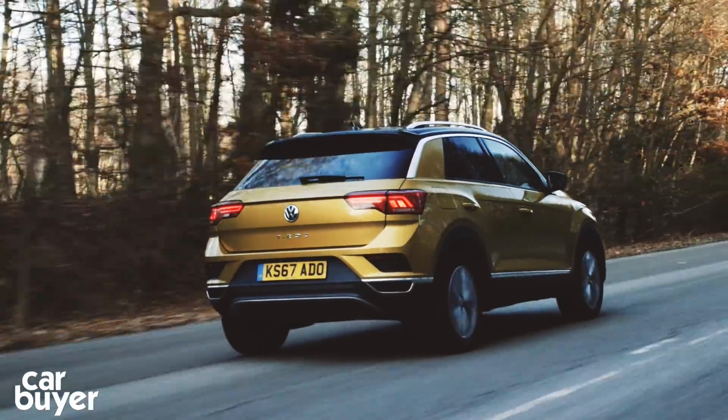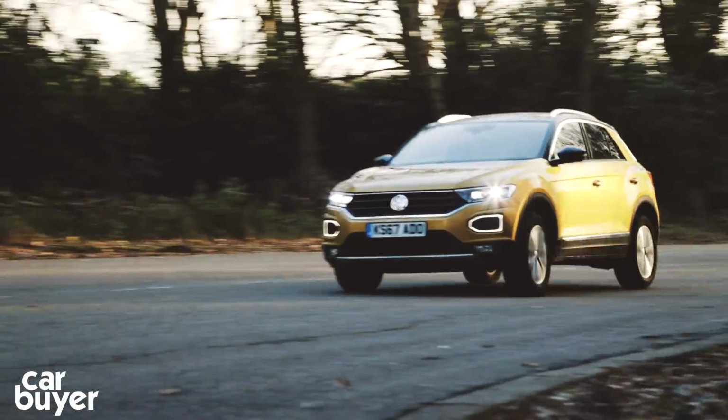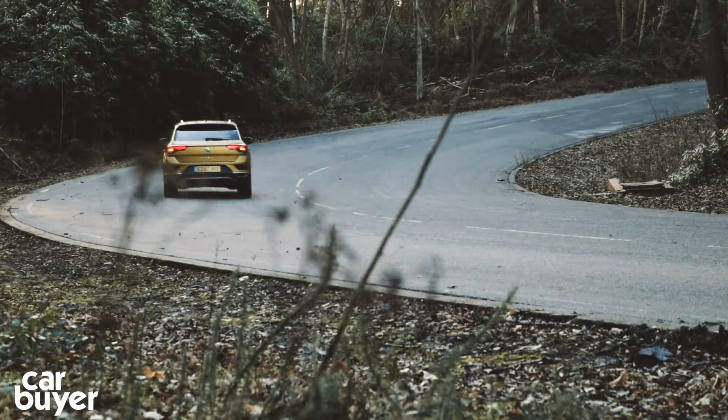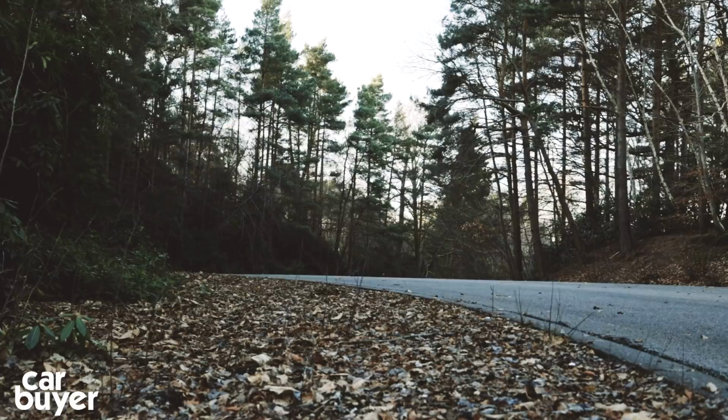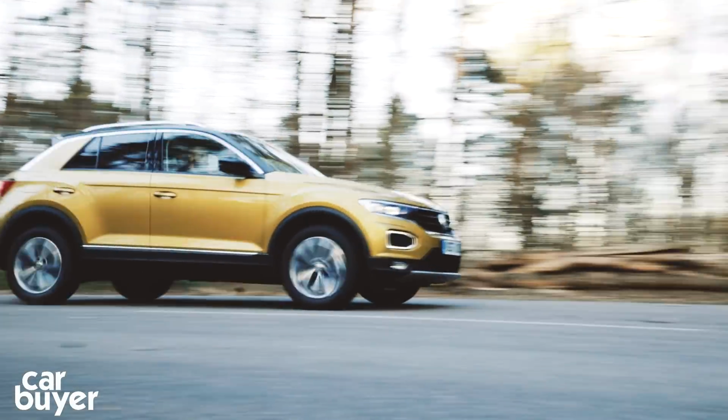Overall, the T-Roc is a competent car. It's attractive to look at and fun to drive. It's practical and comfortable too, and it does stand out in a market that's fit to bursting. It's just a shame then that the interior quality is below par for a Volkswagen, especially one that's priced at the top end.